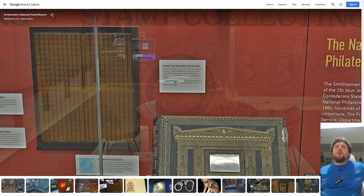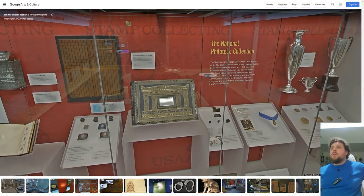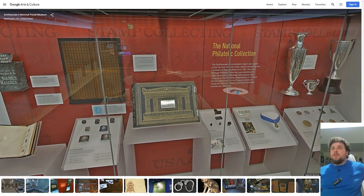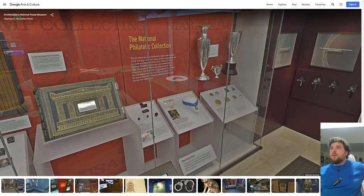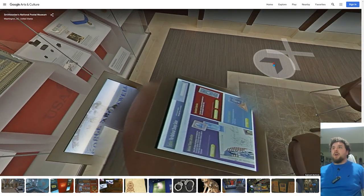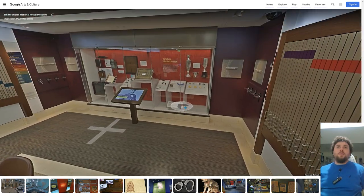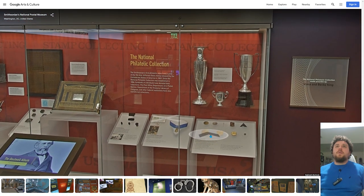Stamps that helped win the Civil War. Congress initiated the use of revenue stamps to pay tax on certain items to help win the Civil War. I'm not gonna lie, I didn't even realize that revenue stamps played a role in the Civil War. I just thought they were basically for the government to make money, but for what purpose, to what end? I just haven't learned enough to know.